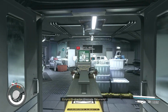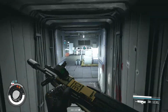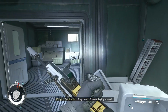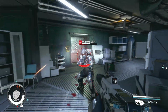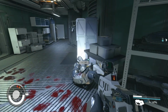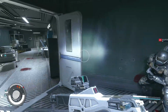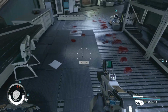Open the door. Ooh. We found the inner base or an inner laboratory. Damn, taking a lot of damage. Got it. Oh, another dude. Shit. That's why I took so much damage. The dude was shooting me from behind. Okay. Get rid of them.